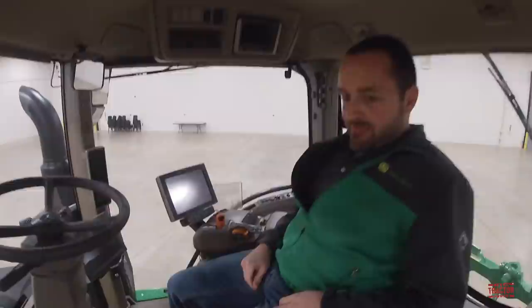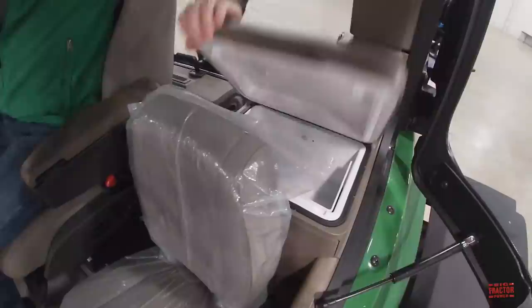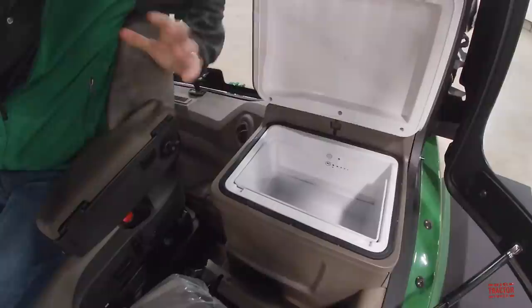So here we can see the tractor, and again, you've got your buddy seat as well as some storage behind it, which is always handy. So this is actually our new fridge. So it's a new larger fridge to hold your sandwiches, your drinks, anything you want to keep cool there. A little bit larger, more volume than our previous refrigerator. Oh, that's a nice feature to have.